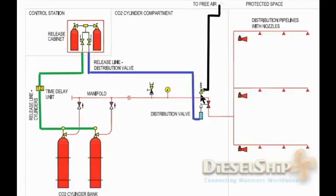And one of the main components on the manifold is the relief valve. Let's say you have released the CO2 and for some reason the distribution valve on the main manifold has not opened. The line has to be protected against damage. So the relief valve will lift and the CO2 will go outside the CO2 room to the free atmosphere.